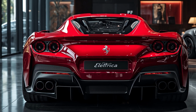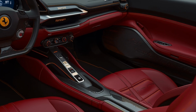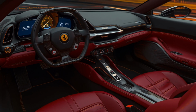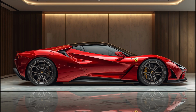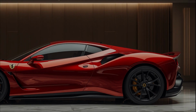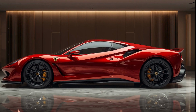Performance defines the Elettrica as electric heresy, shattering the notion that EVs can't soul-steal from V12s. Four in-house permanent magnet motors, one per wheel, unleash over 1,000 CV, about 1,060 horsepower, with the rear axle alone summoning 831 horsepower and 5,900 pound-feet of torque, the front adding 282 horsepower and 2,580 pound-feet for AWD sorcery. From standstill, it scorches 0 to 60 mph in under 2.5 seconds, quarter mile in 10.2 at 140 miles per hour, topping 195 miles per hour, matching the quickest supercars, all while torque vectoring like an F1 ghost.